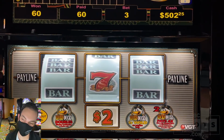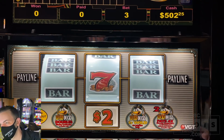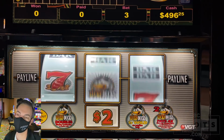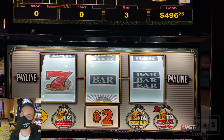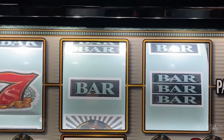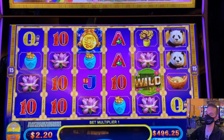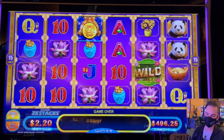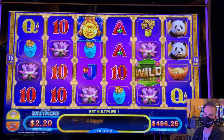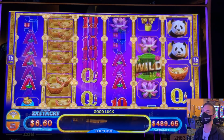$502 again. Gotta give it a backup spin. There you go. And we'll call it there, $496. Let's move that money on. Let's double up, buttercup. Here we go. Double Happiness Panda. I mean, if this doesn't give us away, what will? Come on. So we're doing 5 cent denomination, upping our bet again to $660 a spin.